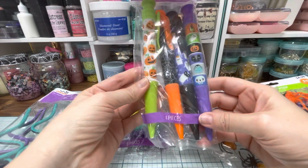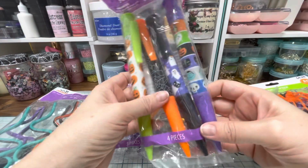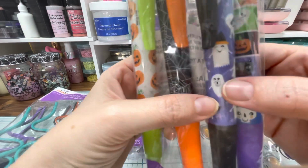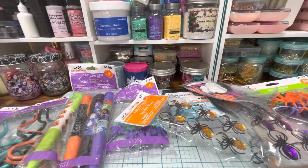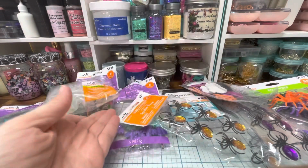I think this is so funny that these are called mini jumbo pens. Yeah, that's kind of a contradiction there. But I thought these were super cute. So we've got that. Oh my gosh, this ghost has a mustache and a goatee. That's hilarious. So those are fun. And I just got a pack of white spiders because I hadn't seen any white spiders anywhere. So I thought that was cool.